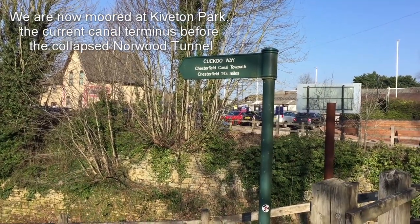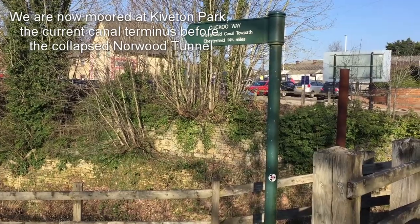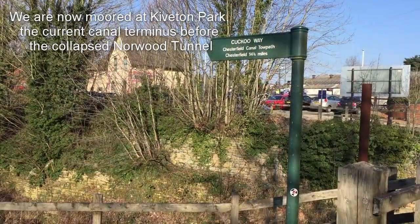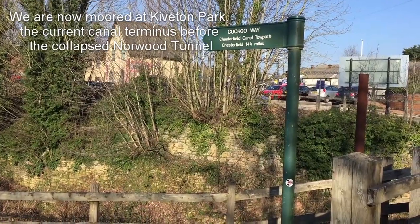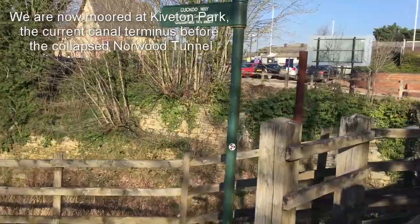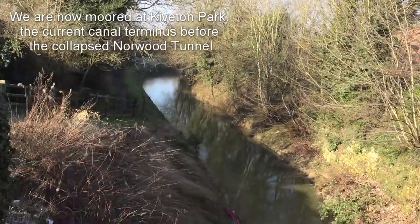Good morning. So today we're going to walk the Cuckoo Way from where we can get to with the boat, which is from Kiverton Park, where we left the boat. And as you can see from the sign there, it's 14¾ miles into Chesterfield. You can't see Maggie May, but she's just down there.